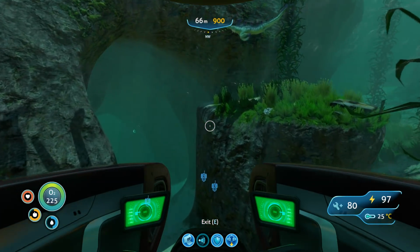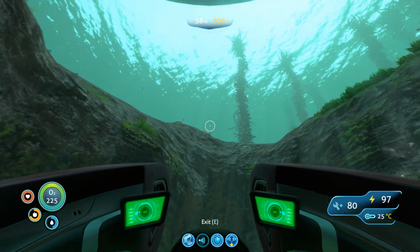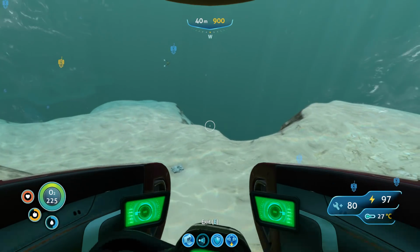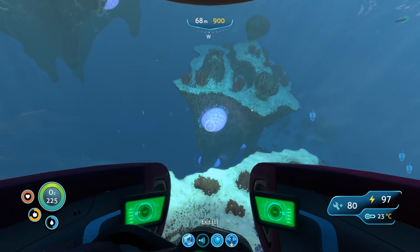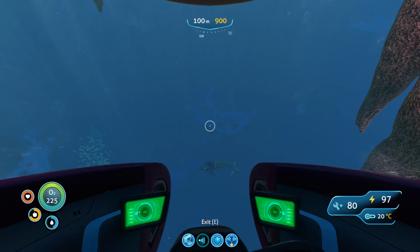Hello. Hello, okay. Whoa, okay. Wall of stone. But that's because it's the wall between zones. Okay, now we're going to dive a little bit deeper. And I know there used to be quartz all over these, but now I think there's more lithium.